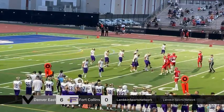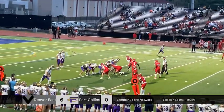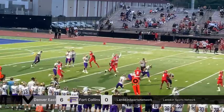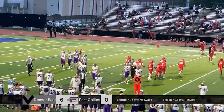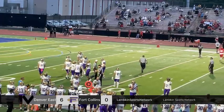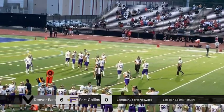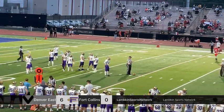Second and 10, Lambkins. To the right is going to be Barron and McGuire. To the left is going to be, looks like Augustine. Use the Campos in the shotgun. Bad snap. Fumble recovered by the Angels. Not a good answer to the score that they just gave up, but that's okay. Angels are going to be at about the 29-yard line, first and 10, with 3:01 left in the first half.